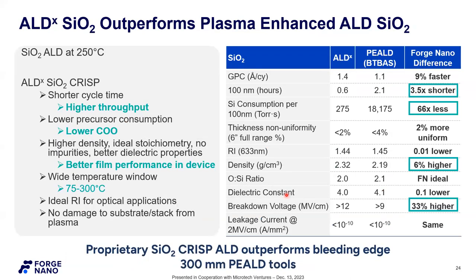We have a very unique silica film at Forge, and we do a slightly different process than everybody else. We call it our CRISP process. Essentially, we add a small amount of non-metal precursor to the conversion to help catalyze the surface reaction. This allows us to do ALD of silica at lower temperatures, gives you a much higher quality film, and allows you to move faster.